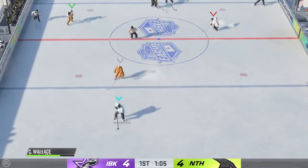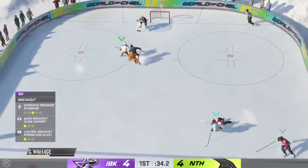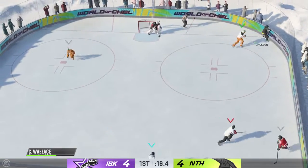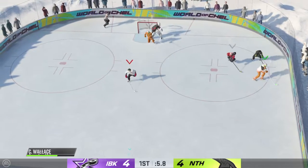The Icebreakers win the draw here in the neutral zone. Tape-to-tape pass to center. Oh, a devastating check there. The Nighthawks gain control of the puck. Great read with the stick.